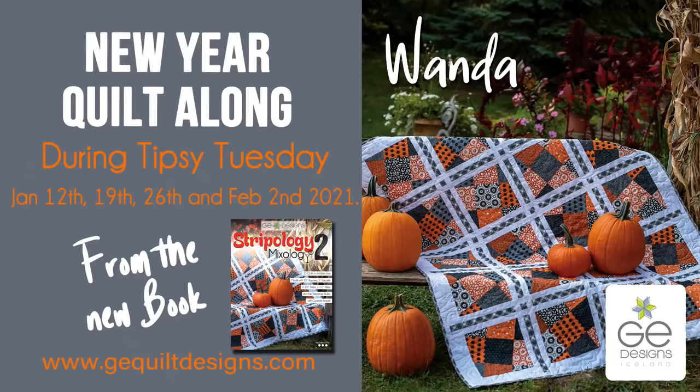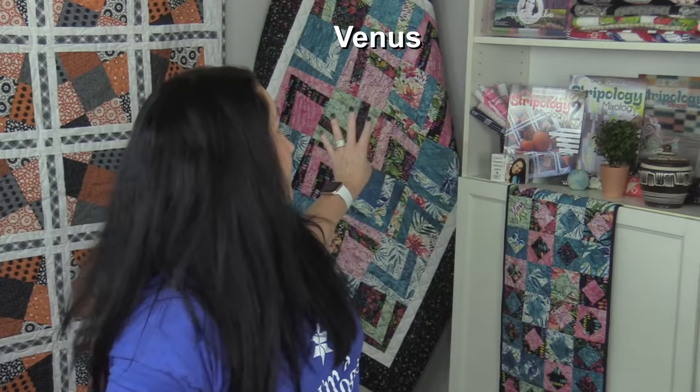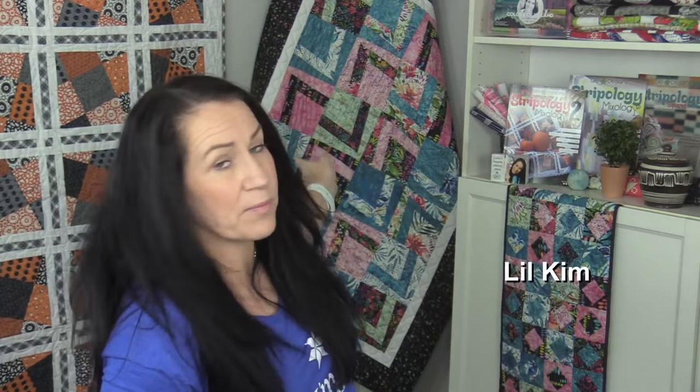So I wanted to talk about these two awesome quilts here. These two, the Venus in the back, is done with our Moody Bloom bundle. You can make the quilt and the runner. The runner is the little Kim from the bundle, of course not the border for the quilt. These were made by Connie. Thanks, Connie, for letting me borrow them to show everybody.